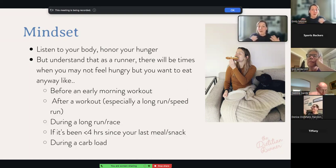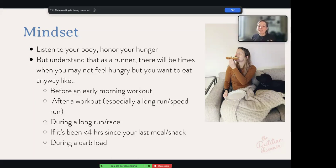If it's been 4 hours since your last meal, I don't like food rules, but as a general rule of thumb, we don't want to go any longer. So if it's been greater than 4 hours since your last meal or snack, we want to eat, because going 5, 6, 7, 8 hours without eating is way too long. And then you're probably going to get ravenous, you're probably going to get hangry, and you're probably going to want to eat everything in your cupboards but the kitchen sink, right?